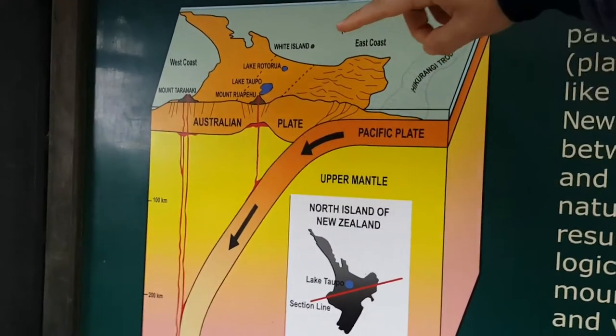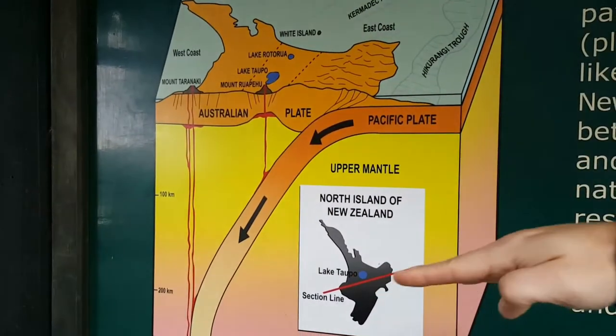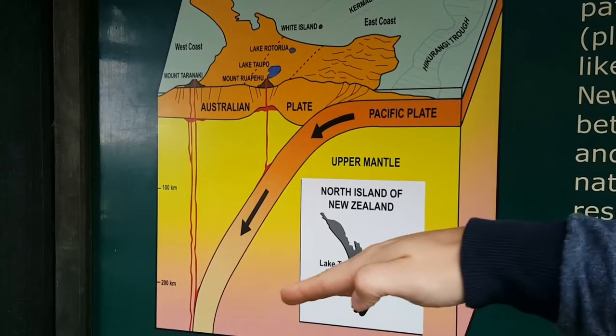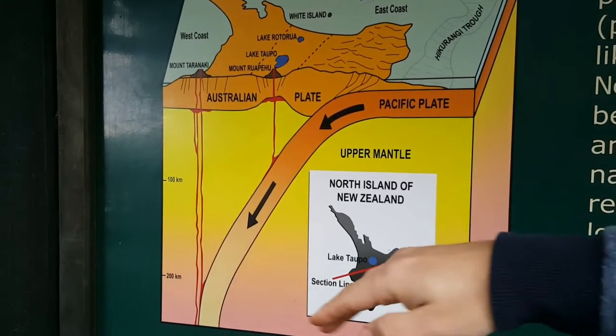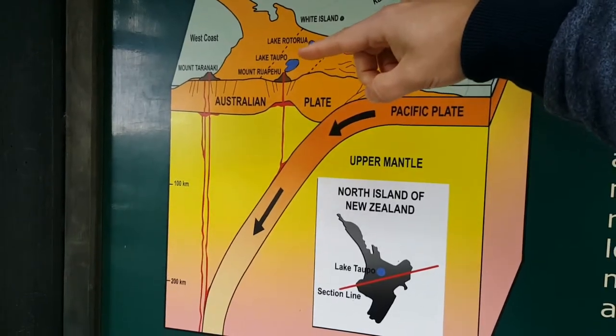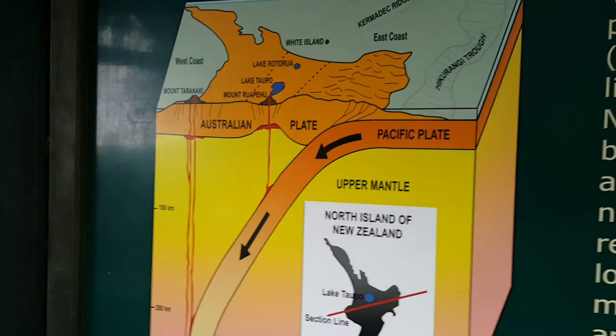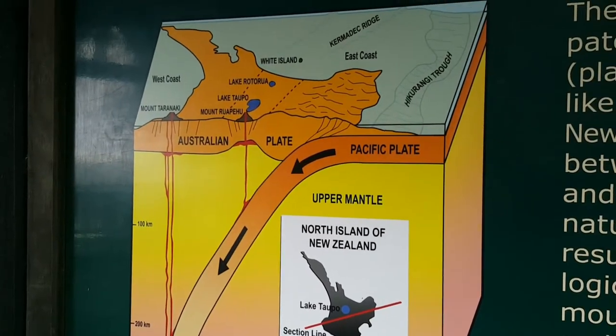This is the reason we are seeing so much activity in Rotorua, because the Australian plate, the fault line, goes through the North Island, and we are here in Rotorua. Subduction zone, where the Pacific plate goes under the Australian plate.